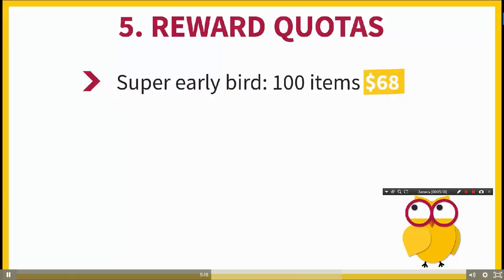Next, impose reward quotas. Put limits on some of the rewards to drive backers to action by creating a need for urgency. So you can put a super early bird tier for quick action takers to be $68, for example, while the retail price is going to be something around $150, and there are only 100 items left for this, which encourages people to take action quickly, thereby increasing your rating with that.